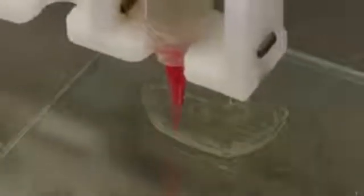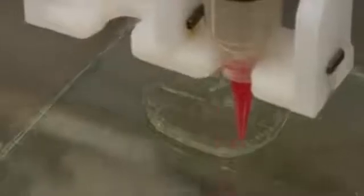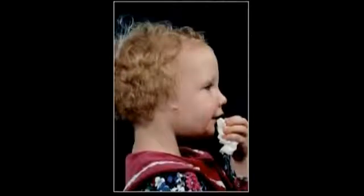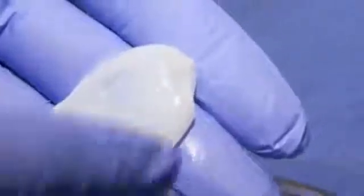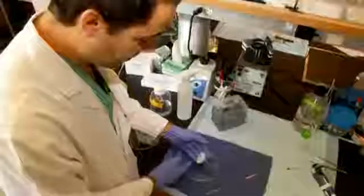It's an ear in the making, produced on a 3D printer by researchers at Cornell University. It's designed to transform the lives of children born with microtia, a condition that leaves the external ear structure either deformed or missing altogether. Created with living cells, the artificial ear looks and behaves like the real thing.